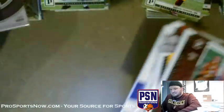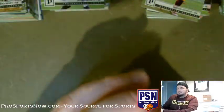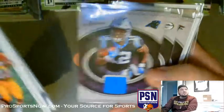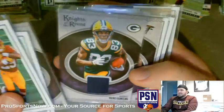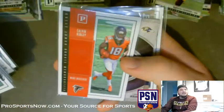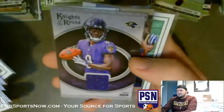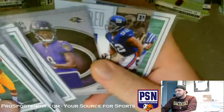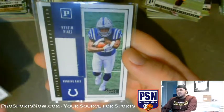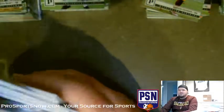The second half of the case, I think, was a pretty good one, guys. So, Darius Guice, James Washington, DJ Moore, Marquez Valdes-Scantling, the Packers, Ito Smith, Kyle Lauletta, Calvin Ridley. Then we've got a little bit of material kind of hanging off the side. I don't know if it's the stitching or what. We got Lamar Jackson, Michael Strahan, and then the last one, we have a two-color patch with stitching. Hines, the running back for the Colts, numbered 2 of 25.